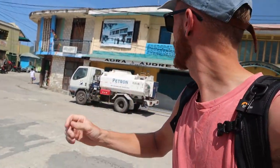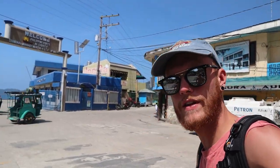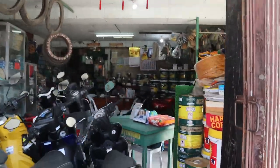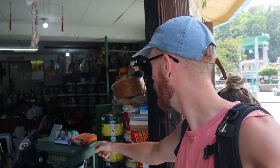And also, just on the corner there, we'll go over there now. This here, guys, just opposite the port, is the Montenegro office. Look at this massive office. This is where you buy boats for Montenegro, and the Montenegro goes to Tablas and Batangas.